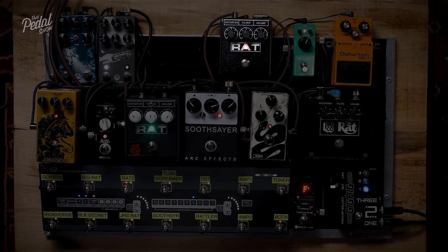What the Soothsayer does, it gives you some different diode options. So when you go to the diode mode, you can choose between LEDs, which is what we've got in at the moment, and then you've got symmetrical and asymmetrical clippings from here. So if we just go the way it comes out of the box, in the center position with the Soothsayer now. So again, I'll go from the normal rat.